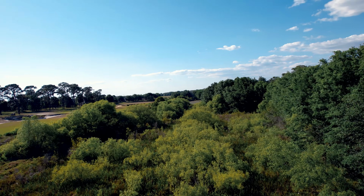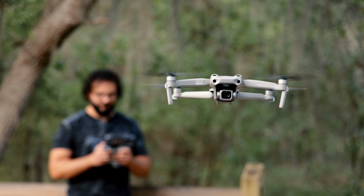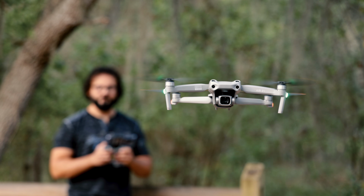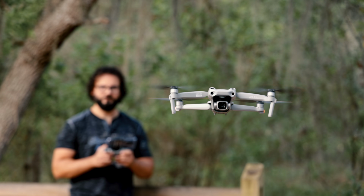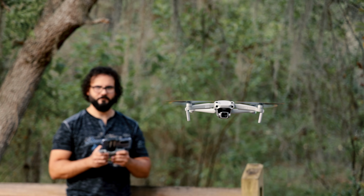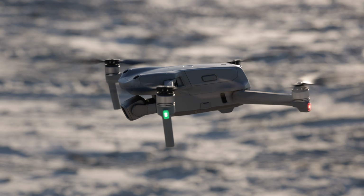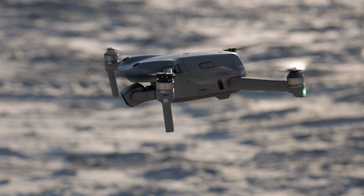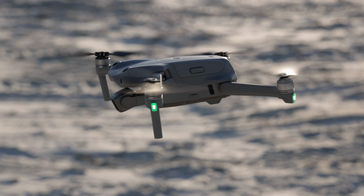So this has absolutely everything that I loved about the original Air 2. It's crazy small, super lightweight, has an awesome range, and now there is a huge difference in camera quality. I think the people that should 100% go buy the Air 2S today are going to be photographers. This was definitely the thing that I talked about the most with the original Air 2. It was an awesome drone, but the image quality was basically smartphone quality, and honestly not even as good as a lot of smartphones out there.